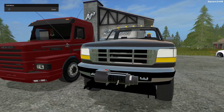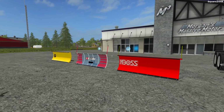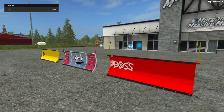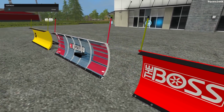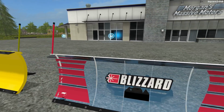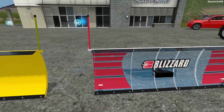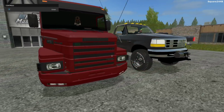So before we kind of attach it to the plows, now the truck did come with 3 different plows. You do have to unzip the file. Now, these show up as one plow in the game. Then with the store features, you could choose between the Boss, the Blizzard, and the Fisher. But as you guys can see, the Blizzard is a very cool plow. It is see-through, which is pretty cool. Now, they do have the Fisher and also the Boss.